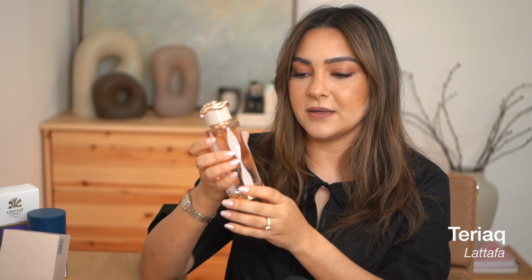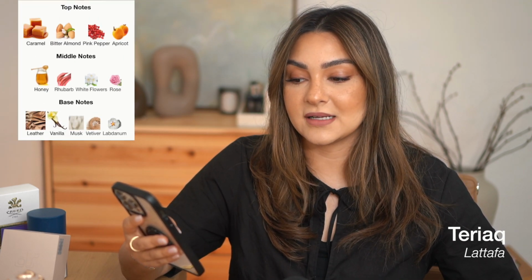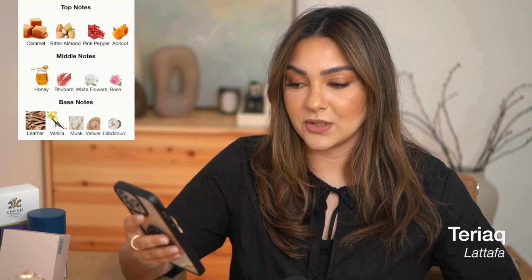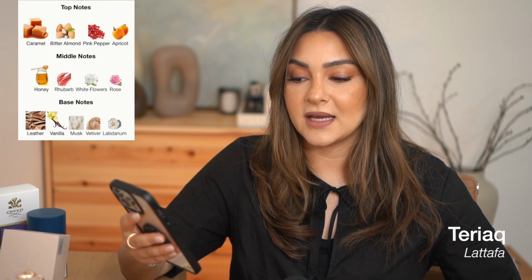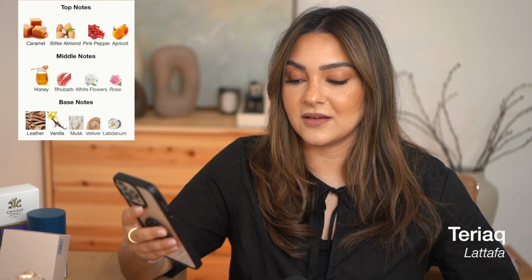And then for the fragrance, of course, I know the fragrance because I had quite a big sample of it. But this has main accords of sweet, gourmand, and spicy, with notes of, in the top, caramel, apricot, bitter almond, pink pepper. In the heart, it has honey, rose, white blossoms, and rhubarb. And in the base, it has labdanum, leather, musk, vanilla, and vetiver.